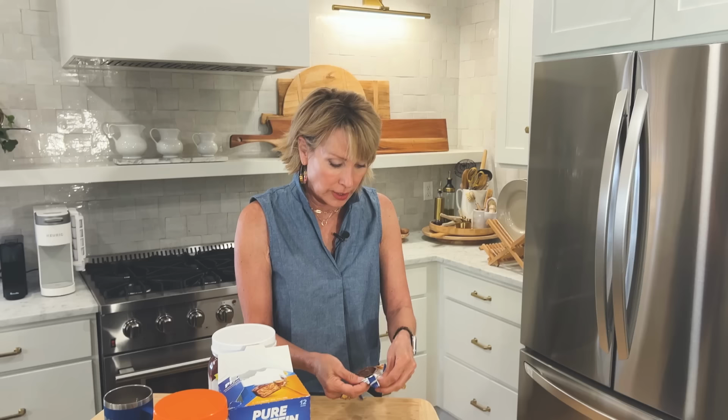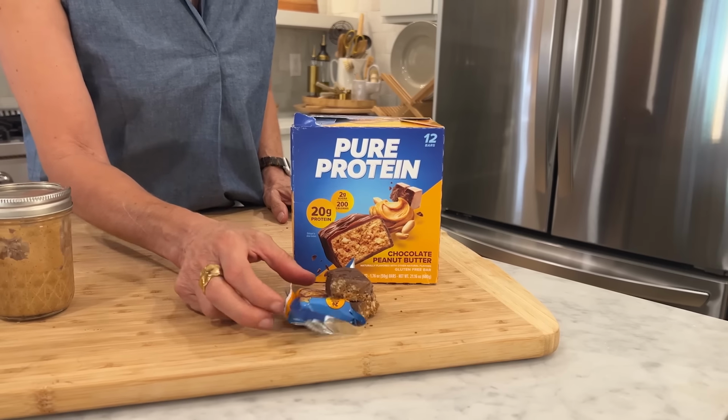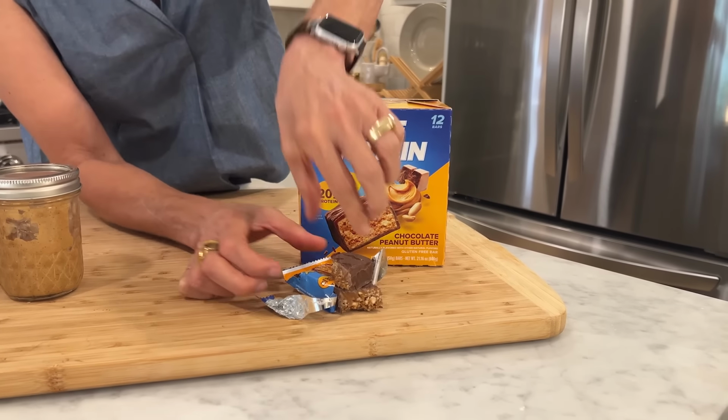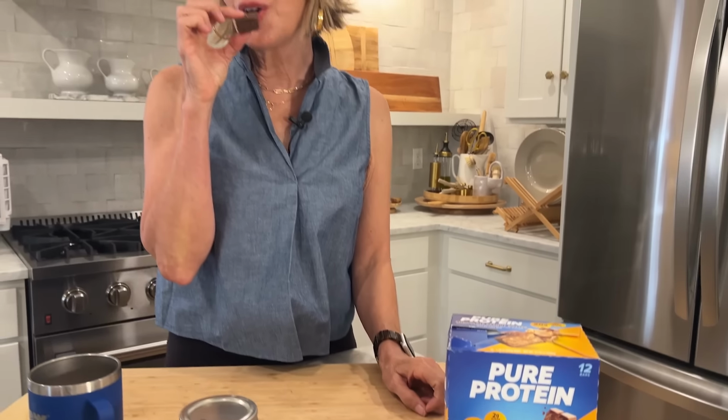So they've got different flavors. This one is chocolate and peanut. There's chocolate peanut caramel. And so there you go. You can see it looks just like a candy bar, and it tastes like one too.